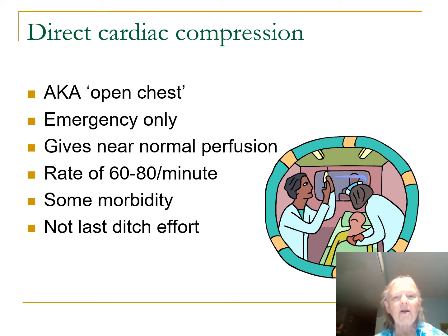One of the things that people talk about on occasions is direct cardiac compression. That's basically opening your chest, okay? This is only done in emergency situations. It's not something that we're going to do all the time. As you can see, it's not a last-ditch effort. If you have your chest already open, then perhaps they could try it, but that's about it.